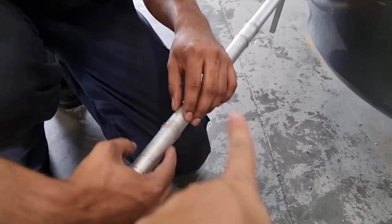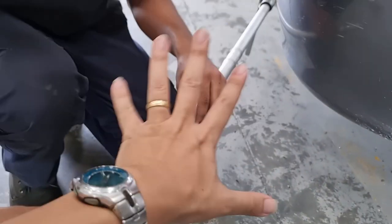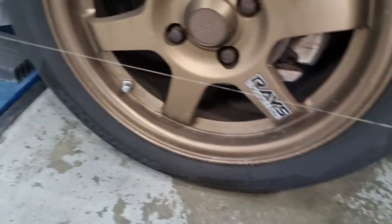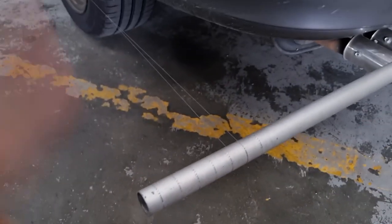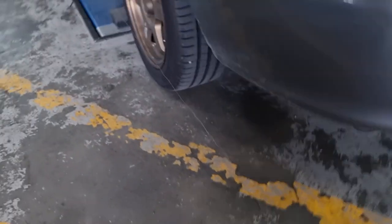So the string is already pre-fitted into one side, ready. Does it matter if this bar is front versus that bar is rear? No, it doesn't matter. So this is the string. You pull it all the way. Here is the string. So it stretches all the way to the back. So right now, this string you see here is on the second groove.